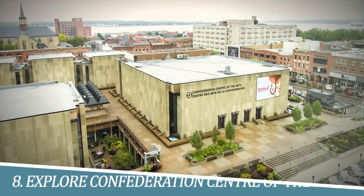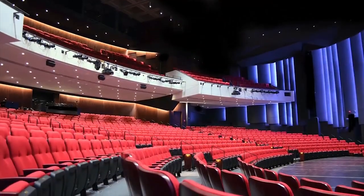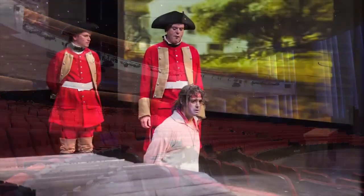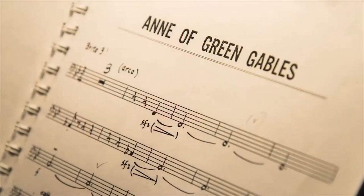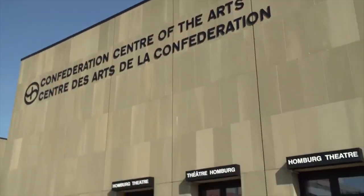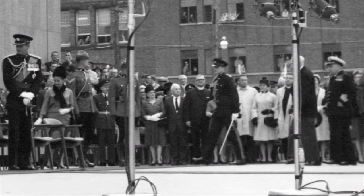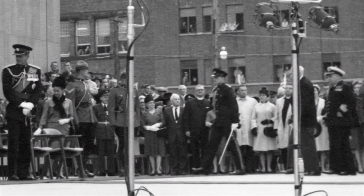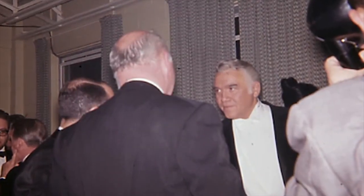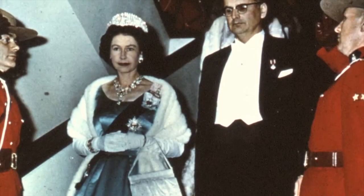8. Explore Confederation Center of the Arts. Exploring the Confederation Center of the Arts in Charlottetown, Canada, is a must for art enthusiasts and history buffs. This vibrant cultural hub showcases a wide range of artistic performances, exhibitions, and educational programs. From world-class theater productions to art galleries and live music events, the center offers a rich and immersive experience that celebrates the region's heritage and creativity in a captivating way.